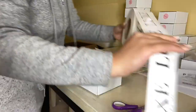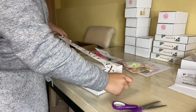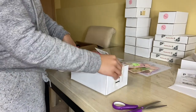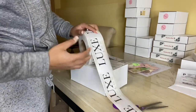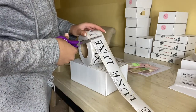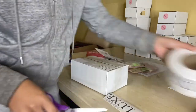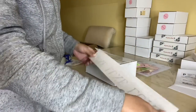I'm going to kind of measure how much of this tape that I need. So I think I only need this much. I can pretty much stop it there. It's still going to run a bit over, but I don't want to cut a word in the middle, obviously. So I'm just going to cut it as close to this as possible so that it's not super long.